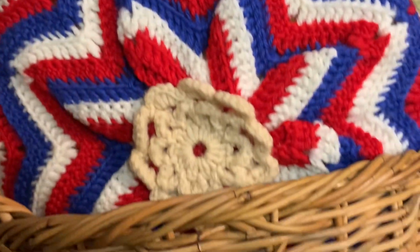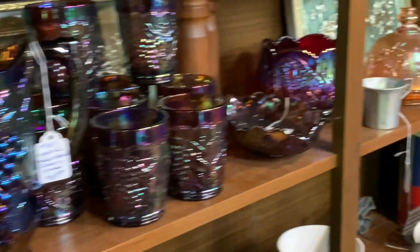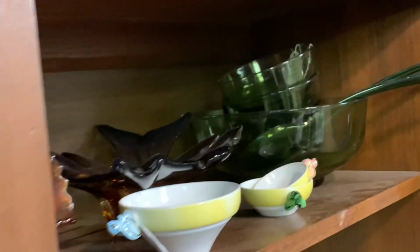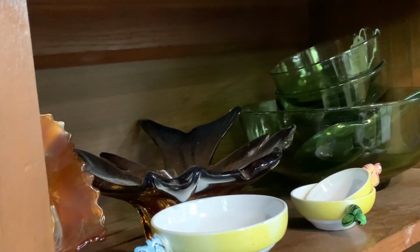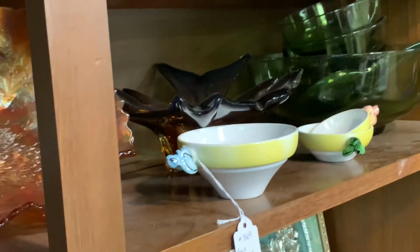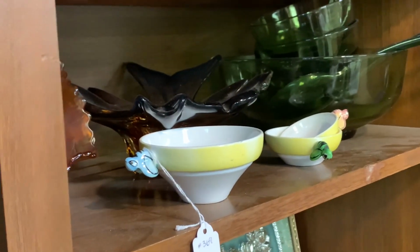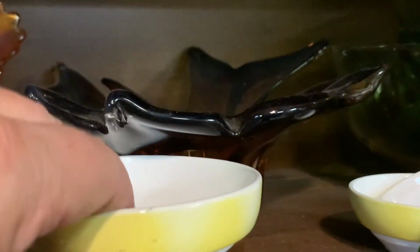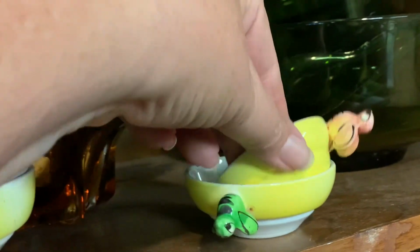Some cute little crochet pieces, some carnival glass that was cute. And then up in this shelf, look at these guys. Those are little measuring cups. Now, I had those before, and you guys had to tell me in the live chat what they were, because the measuring marks had been worn off of those. And I didn't realize you turn them upside down. I'm about to show you. And they make a beehive.